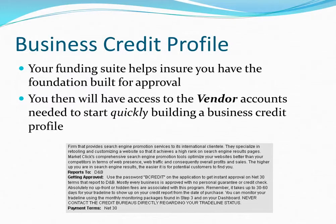Okay? But to start getting approved for business credit, you first must have a few accounts reporting on your business credit report, and you must have a business credit score established. That's the catch-22. How can you get credit if you need credit to get the credit? Well, the answer is vendors.